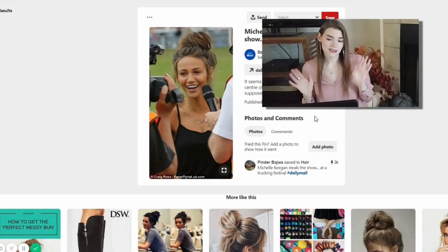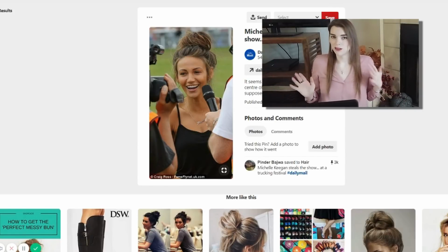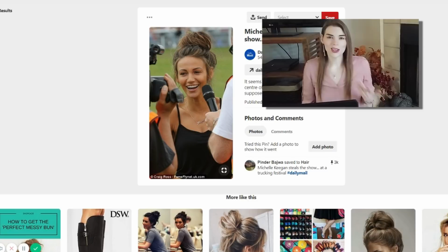I think whenever a girl's trying to do a messy bun on her day off, she just wants to look cute without trying. I feel like this is what they're going for. It's very loose, very casual, but at the same time, it's very cute. And we often describe this messy bun as very cute, and I think there's a reason for that.